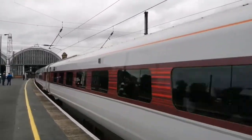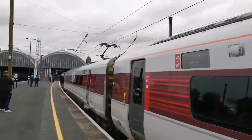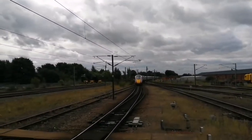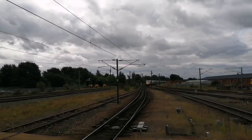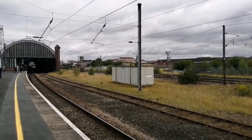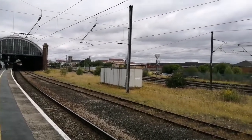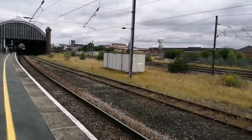And I can guarantee the next one will be the Flying Scotsman. Next train you'll see in this video will be the Flying Scotsman. Next train to pass through will be the final one of the day. As I said, this video will continue, but it won't be till tomorrow. But it'll be for a couple of seconds for you guys.